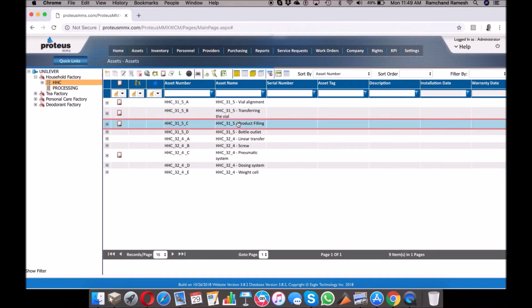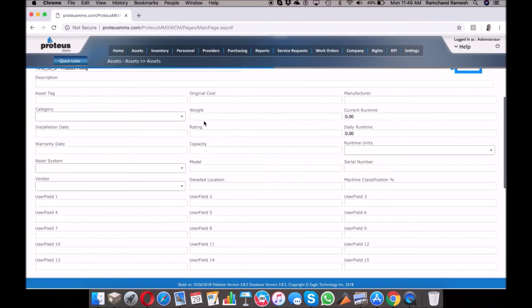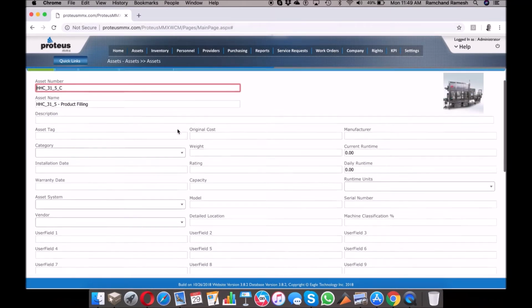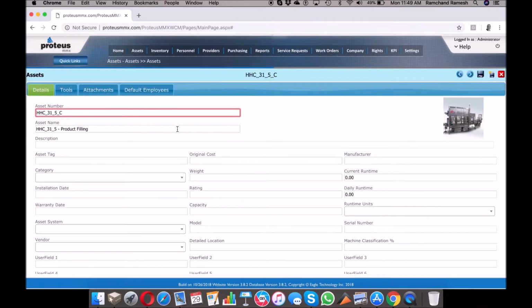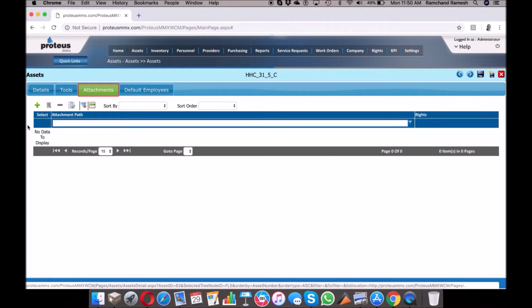For a given asset, if you select Edit, you can look at all of the information that you wish to capture that describes this asset best, such as the asset number, the name, description, tag, manufacturer information, capacities, runtime information, etc. You can also capture a list of tools that are needed to service this asset, any associated information such as drawings, schematics, pictures, videos, etc. And you can also specify employees who are best equipped to service this asset.